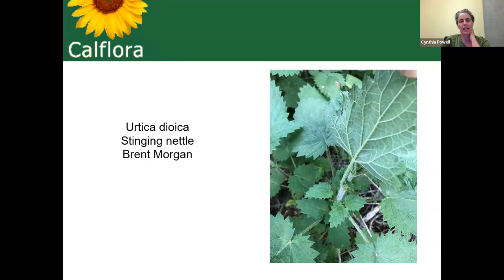Here's one, Stinging Nettle by Brent. The reason this photo is so great is that it helps people actually ID the plant, showing the backside of the leaf, the veins, and the shape of the leaves of the stinging nettle. We have a team of volunteers, and if you'd like to join this team, you're welcome to.